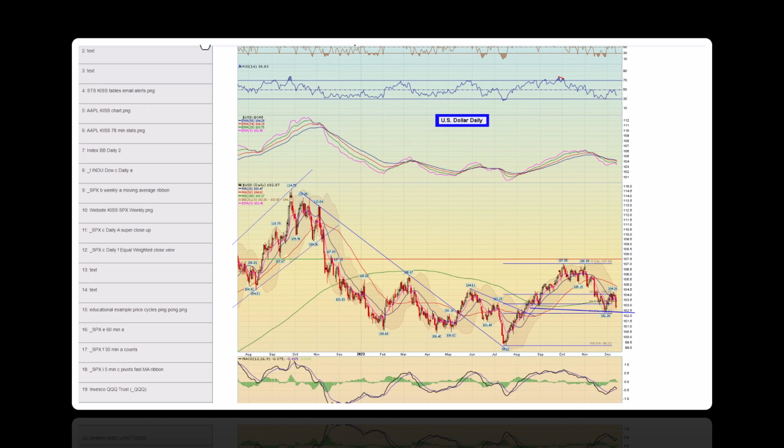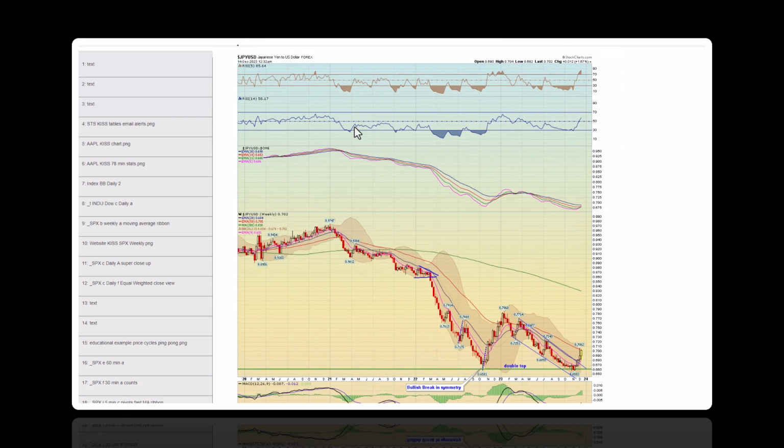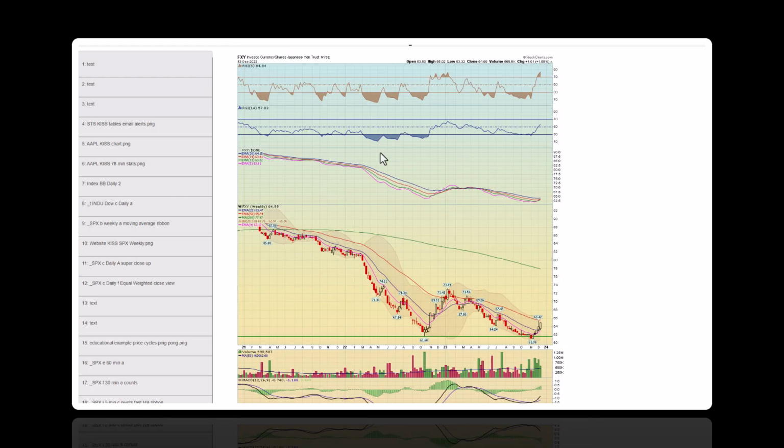Chart 53, Japanese yen. I've been showing this as a weekly chart, this double bottom. Nice pop here. The way to be long is FXY. That's the yen ETF. I'm long this. Easy swing stop there at the lows. And we'll see if this can work out higher over time.